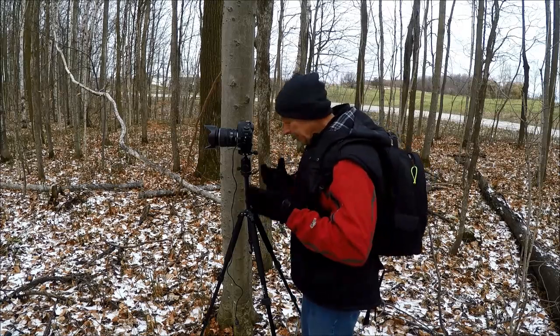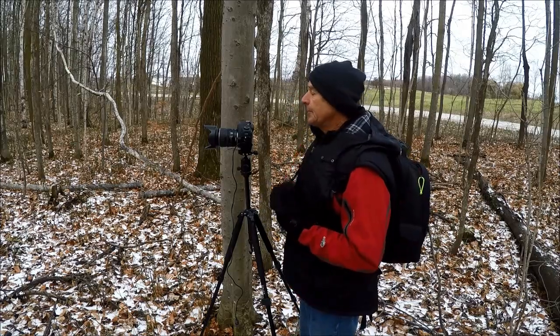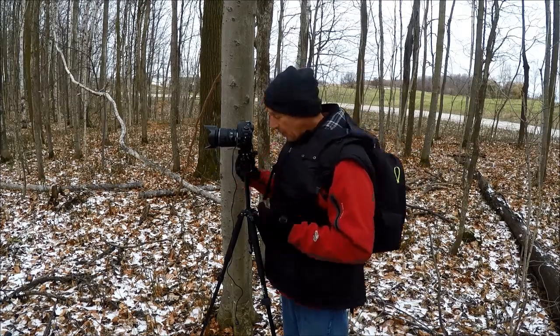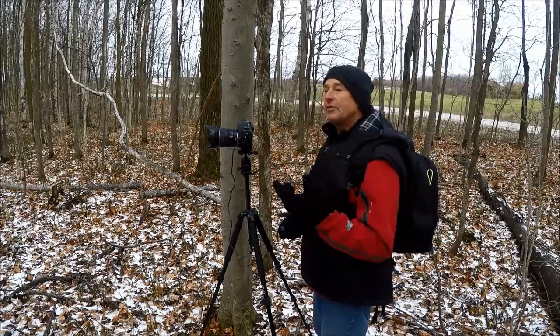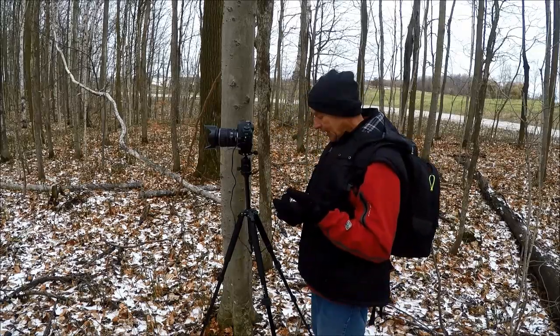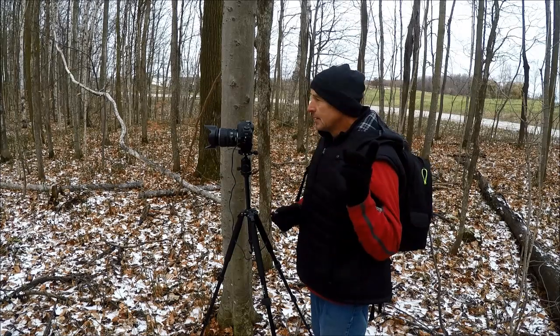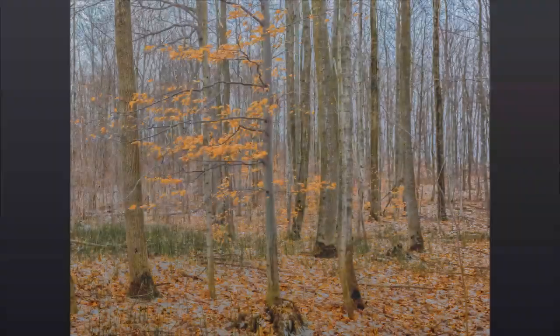So I set up here on my tripod again, my Canon 5D Mark II with a 28 to 135 mil lens. Right now I have a focal length of 35 mil. I have an f-stop of f8. It's giving me a shutter speed of 1/120th of a second, and I just took that shot. I'm going to show you that shot right now, by the way.